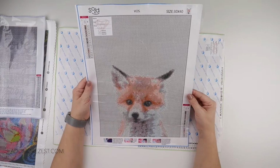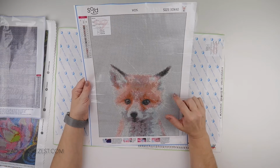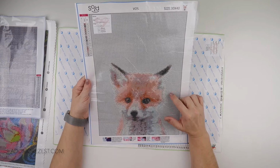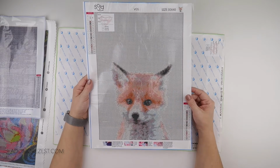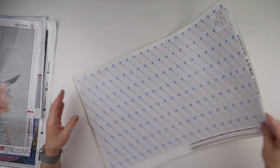This one's been in my stash for a while. There was a raccoon as well that I've actually already done. But this is Fox, 30 by 40. He's been sat there for a bit. And this one's also been there for a bit.